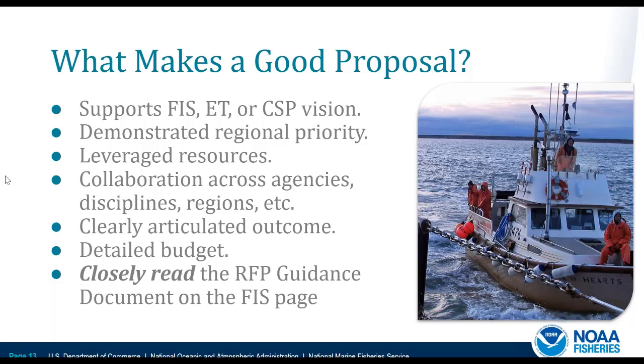And I just want to once again plug reading the RFP guidance document. There's a link to the guidance document on the FIS web page, which I'll show you in a second. But there's a lot of good information in there, both more details on the focus areas, also details on scoring criteria, and a more detailed schedule. So I highly recommend going through the guidance document, looking at the resources that are linked in there, and really understanding this RFP, and that will help you put together a good proposal.